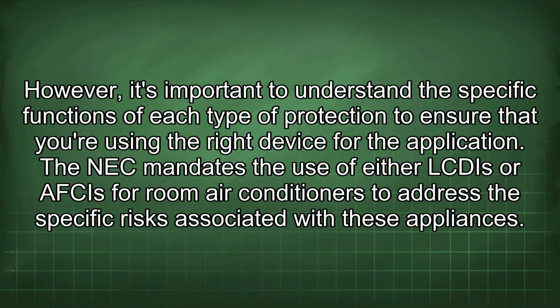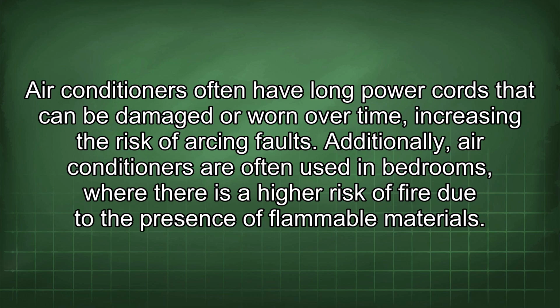The NEC mandates the use of either LCDIs or FSIs for room air conditioners to address the specific risks associated with these appliances. Air conditioners often have long power cords that can be damaged or worn over time, increasing the risk of arcing faults. Additionally, air conditioners are often used in bedrooms where there is a higher risk of fire due to the presence of flammable materials.